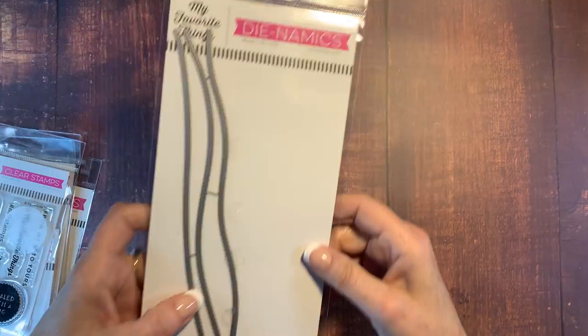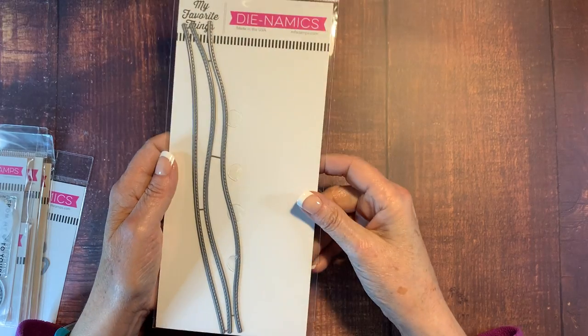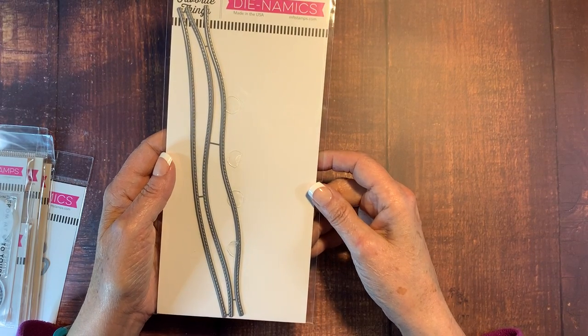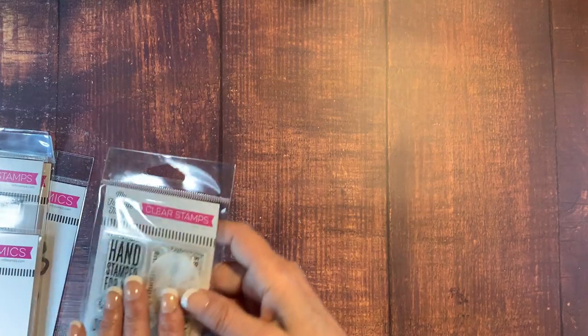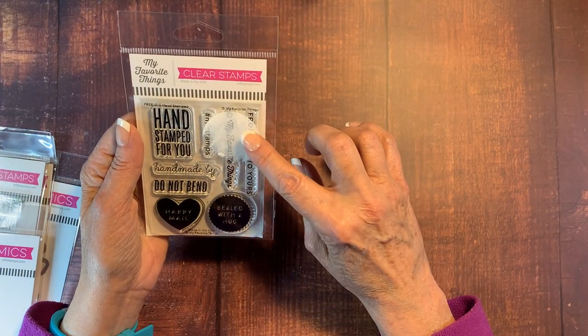So first of all, I have these great slimline stitched snowdrift dies. Those could be used for A2 cards too. They wouldn't have to be just for slimline. This was a free gift that they sent.